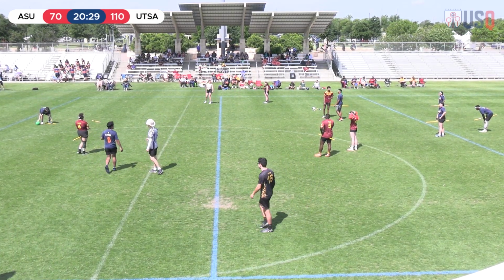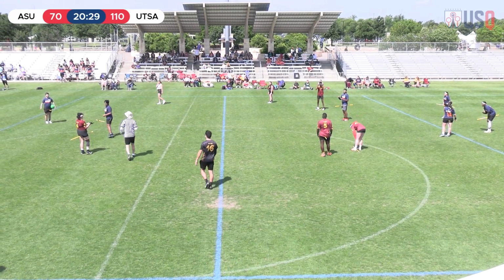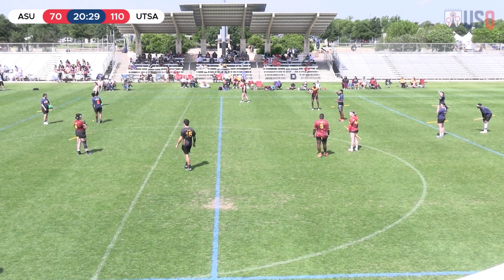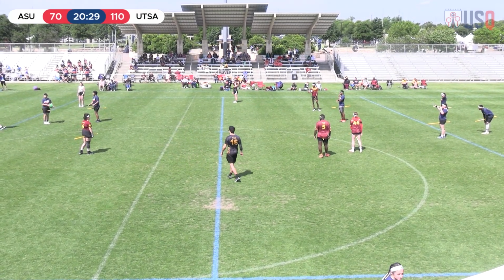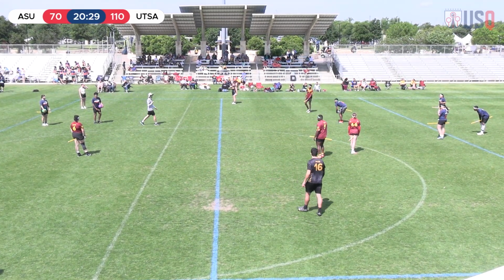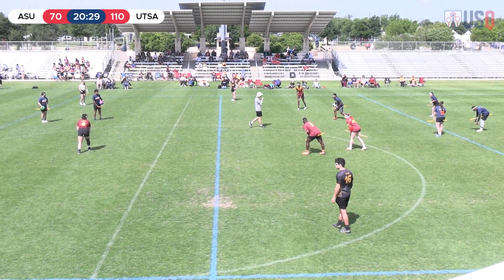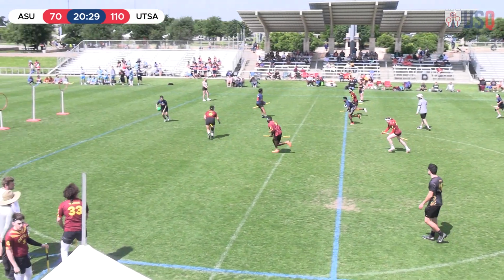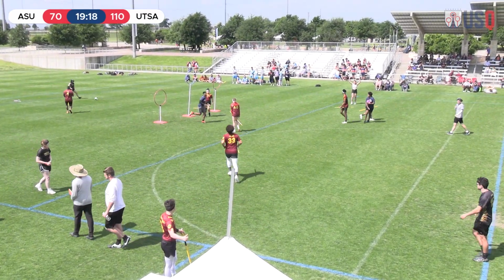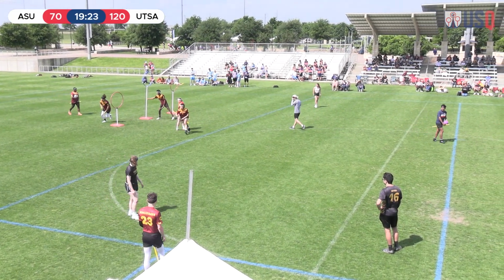The time is 19:15, so we're about 45 seconds away here from the 20-minute marker. And the score is UTSA 11, ASU 7. So it is also going to be a quad ball turnover. So UTSA should be able to get a goal here, and then immediately can press again, it looks like. As Blackwood goes through with no one, that makes it 12-7.